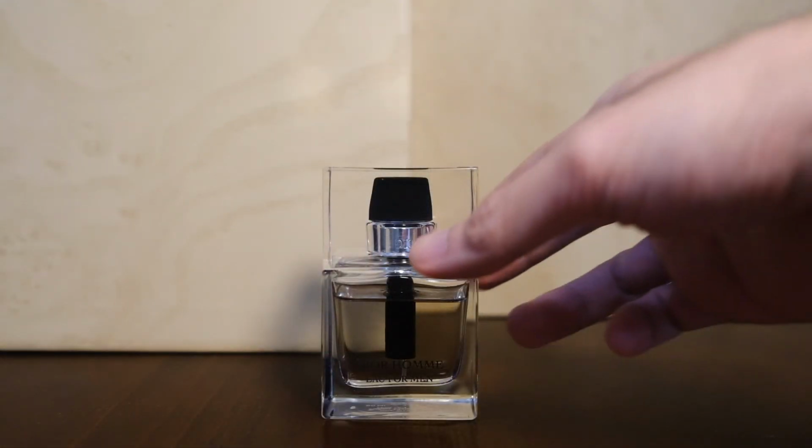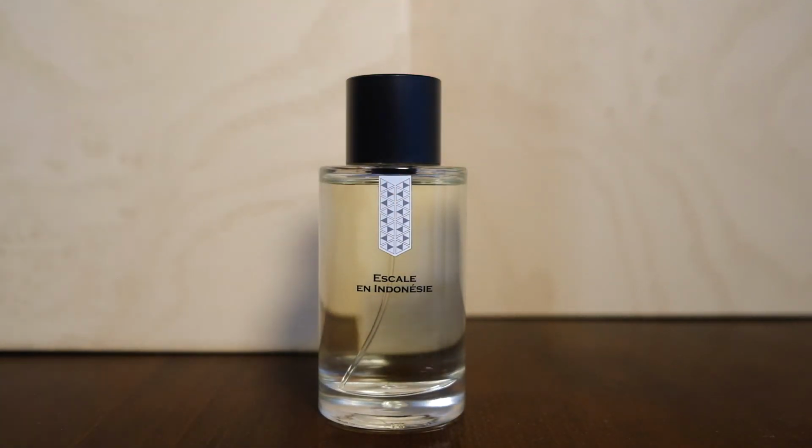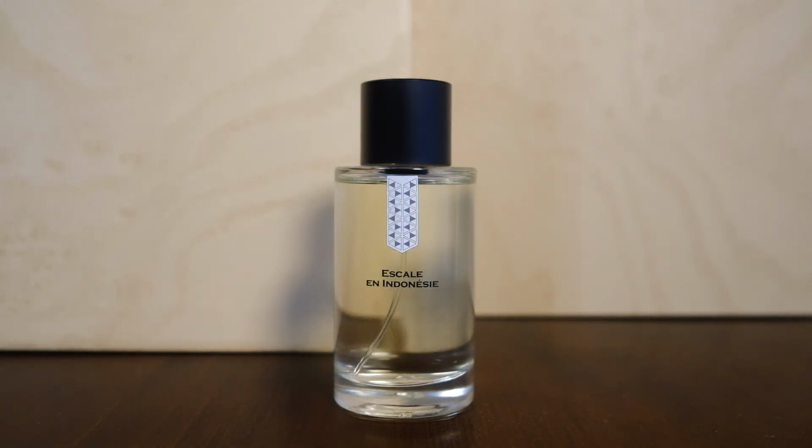And finally, I have Escale en Indonésie by Les Indémodables. I actually just got this not too long ago, but I've had a sample of it for quite some time now. It's an eau de cologne that showcases the note of real ambergris, at least according to the brand, that was found in Indonesia.